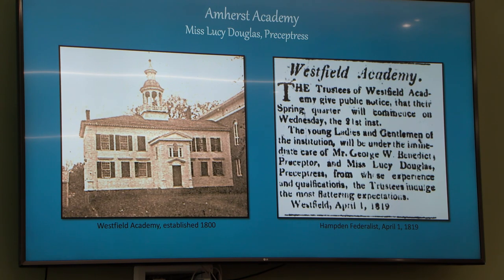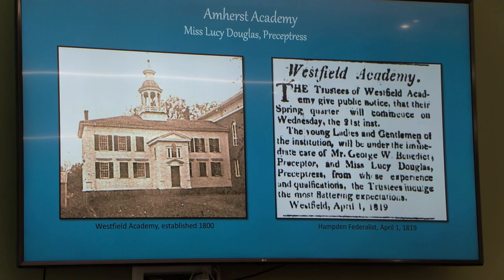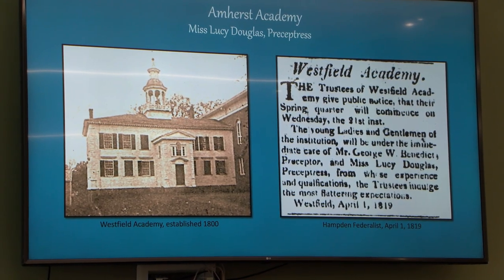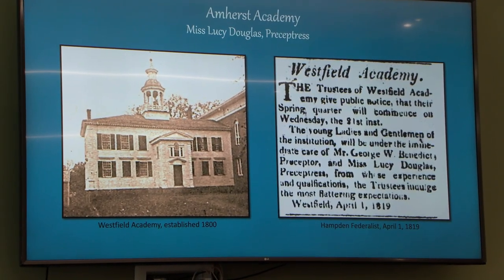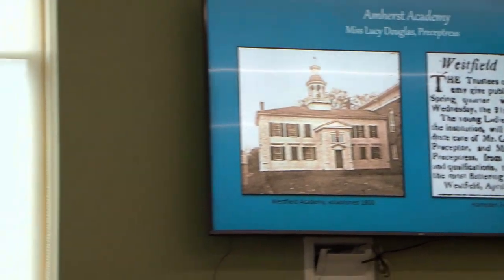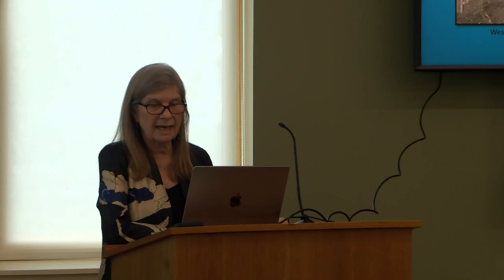But she didn't teach there very long. In less than a year, she married James Lyman Fowler, Esquire, who is apparently a really important person, who was also of Westfield, and he was a well-known, successful gentleman farmer. He was also on the Board of Trustees of the Westfield Academy, and also of the Amherst College Board of Trustees. So he's very, very connected.